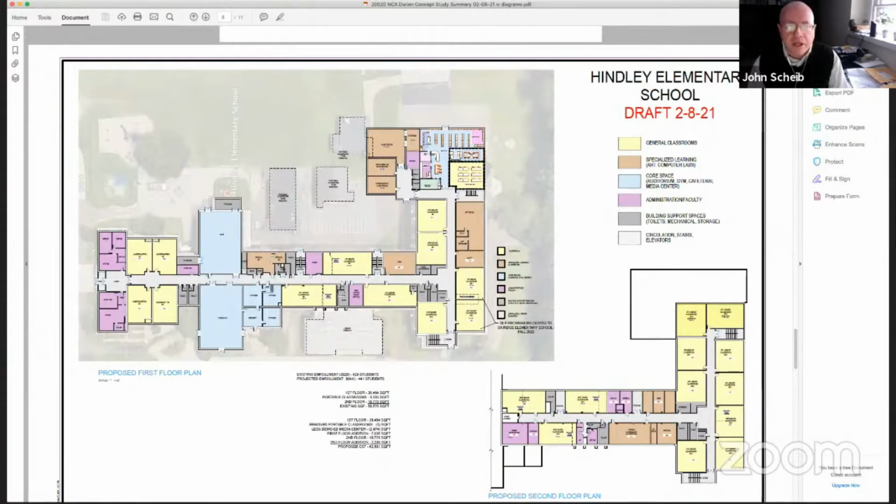So that's a nice feature as far as how the massing of the new addition would be here. Most of the hard work now moves into the renovations of Hindley Elementary School. There are sections where we're looking at demolishing some areas. When we remove, for example, demoing the library, there's a connector corridor that connects out to the library. That would be renovated and added to classroom space.